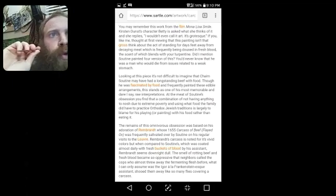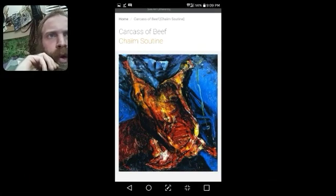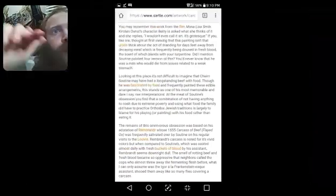Oh, this is from Sartle, this website that produces art, a lot of child porn art. This is about a painting that is right here called Carcass of Beef. It's not a carcass of beef. I mean, it looks similar to that, but it's not.